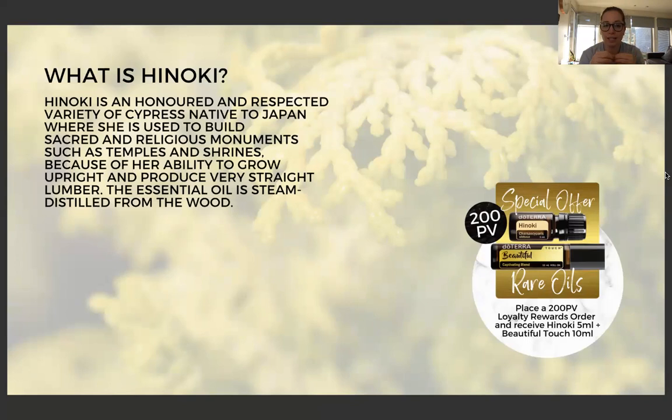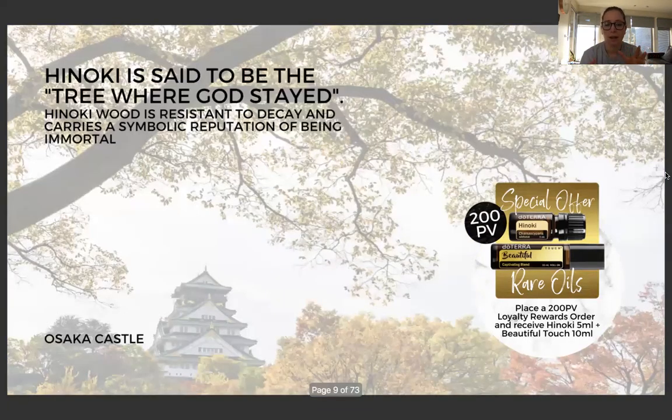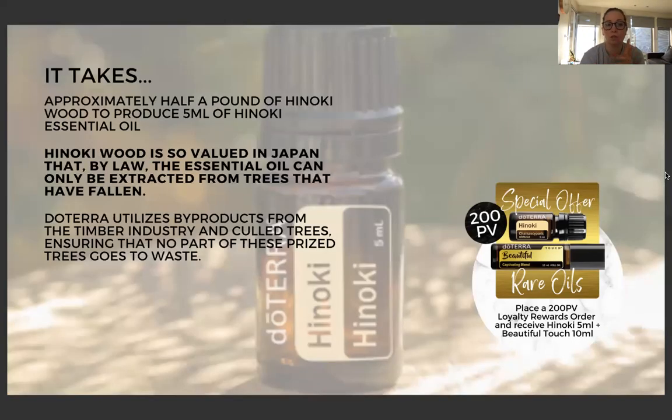Okay, and then the Hinoki oil is steam distilled from the wood of that tree. When we look at the characteristics of that tree, we see that it's actually really resistant to decay. And it's very similar in that way to arbor vitae essential oil, where when the tree is felled or it falls over itself in the woods, it really doesn't rot. There's no decay. The bugs don't grow on it. So this is why it's used for building, but also the essential oil. You can then go, well, I would imagine that it's really good for vitality, for strength, for maybe preventing any kind of bugs and microorganisms from attacking the body, to use really compliant language. So it takes about half a pound of Hinoki wood to produce 5 mils of oil.